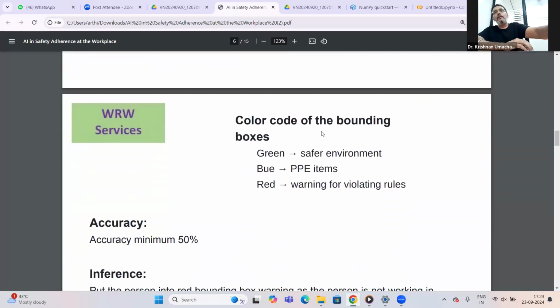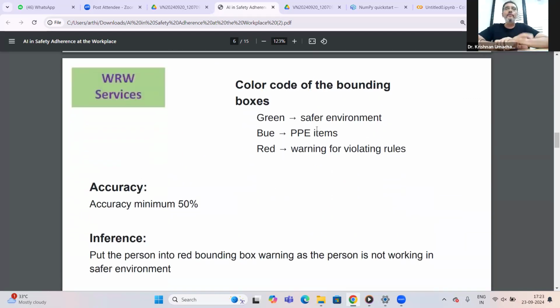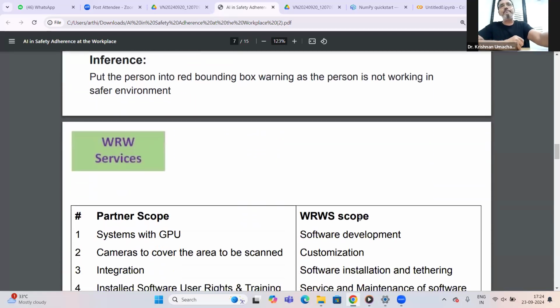Coming on to the color coding. When people are wearing everything, it's green. It's a safer environment. So when you see a box of green, it means they are in a safer environment. Blue is the equipment that they need to wear. If it is visible, it will be shown in blue color. And if they are not wearing any of the PPE safety gear, then it is a violation, so it will be marked in red. We also take into consideration the accuracy and the inference. Inference puts the person in a red bounding box warning, as the person is not working in a safe environment. This includes the PPE as well as the place at which they are supposed to work. So this is where our algorithm will detect and show them.